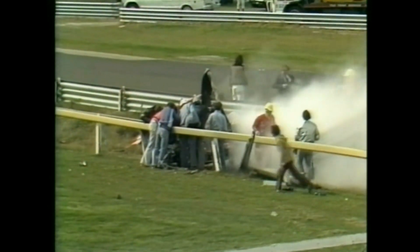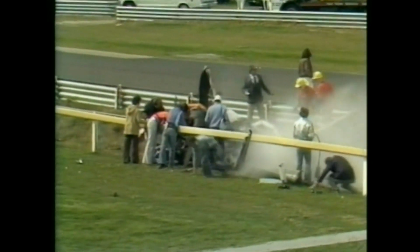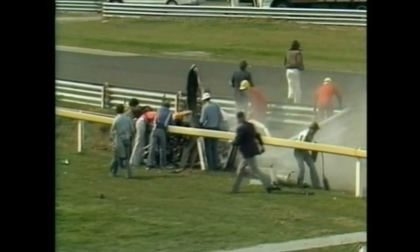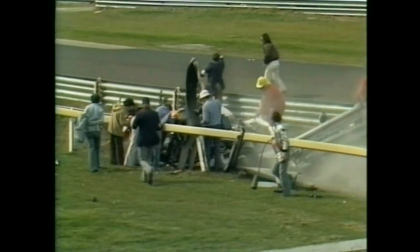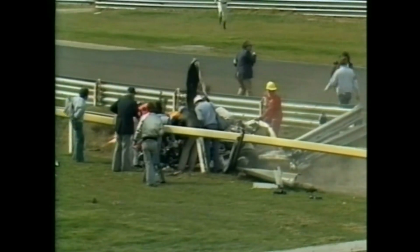That was a bad one. I'd say a very, very lucky boy is Gary Cooper. That'll be the worst prang that he's had in his very, very long career. Fire marshals there to quell any danger of flame while the rescuers work to extricate Gary from the seat. I'd say he's okay. He was moving around okay, taking his helmet off. I think his legs are going to be pretty sore though.